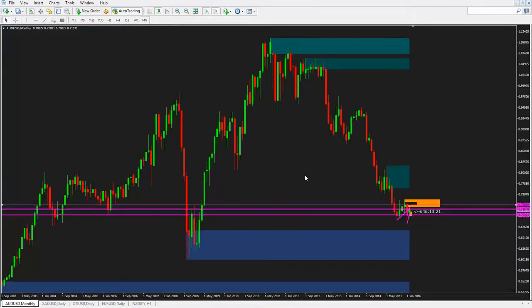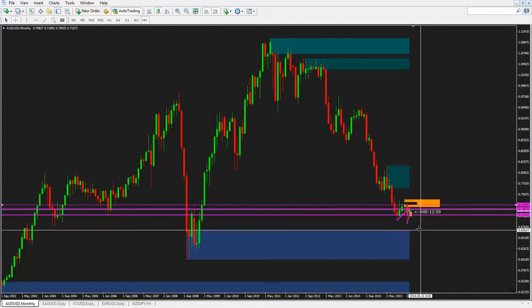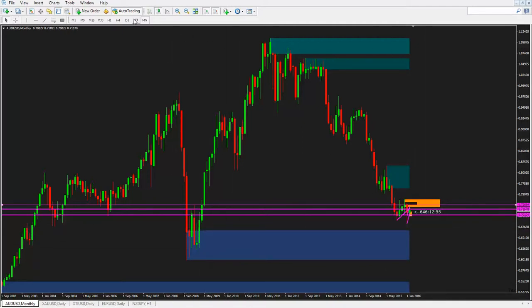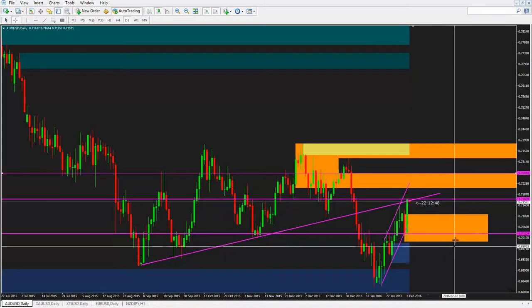Looking at this on the monthly, you can see we're actually tackling this support at the moment. It might be the case that what actually happens is we see price eventually break up to the 0.763 supply areas and test that, or we could see a continuation to the downside to get into this longer term demand area. At the moment we've seen a bit of a battle, so we'll see who prevails. Personally, I do prefer to test these highs and then move back down, and we'll see what happens from there.